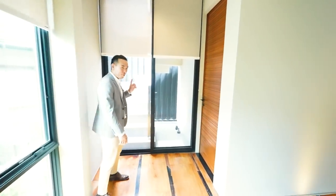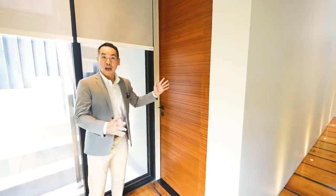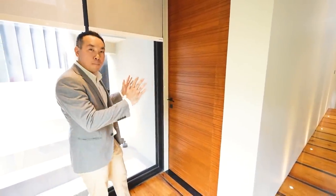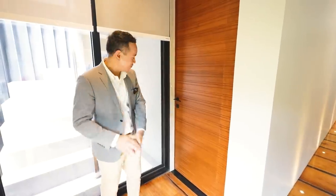So you have steps up here, but we'll save that for later. But for now, let me show you one of the most gorgeous parts of this house, your master bedroom or primary bedroom.